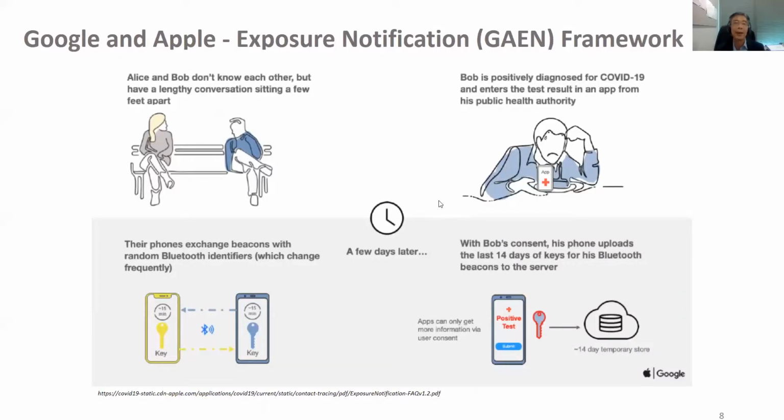For example, Alice and Bob meet each other at the park, and they have a lengthy conversation. During this time, if they both have the Google and Apple framework installed, their phones will exchange beacons through Bluetooth, and they will each have a record of this contact. Let's say a few days later, Bob is confirmed positive. Then, with Bob's consent, he can upload the record of his contact list to the Google and Apple servers.